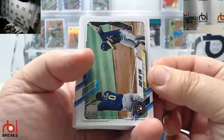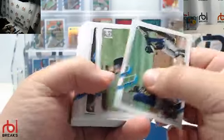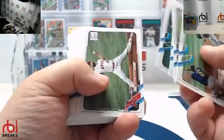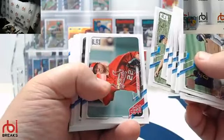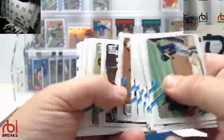And last one of these tins. And then we got 8 more. Baez and Bellinger.